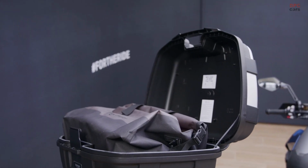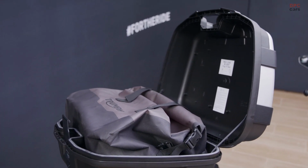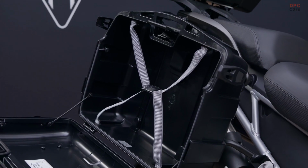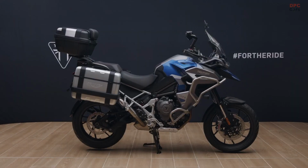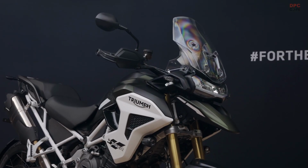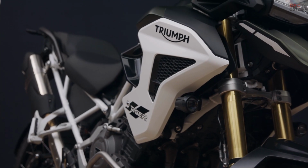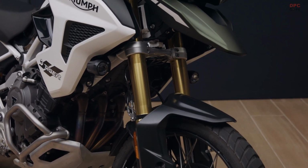The new Tigers have keyless ignition, steering lock and fuel filler cap, plus Triumph Shift Assist, which gives you clutchless up and down gear shifts. We have full LED lighting with the new high-intensity daytime running light plus integrated cornering lights. The new Tigers have up to 6 riding modes, which adjust the throttle response, ABS, traction control and suspension settings, all of which you can further personalise in the rider mode.